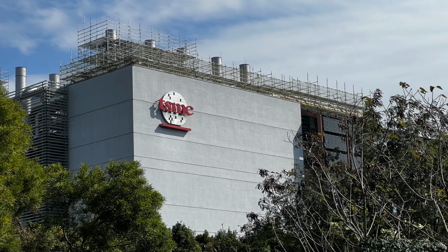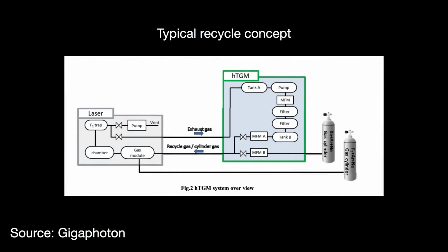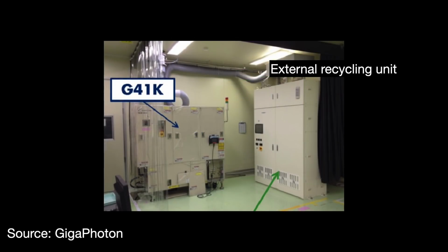Previously, the exhausted noble gases were vented into the atmosphere with the exception of fluorine, which is toxic and needs to be scrubbed. Now, the used gases are extracted from the laser chamber and transported to an external facility for purification. They are continuously funneled into a recovery tank underneath the cleanroom floor. When the tank is full, the air is filtered using several absorption columns to remove nitrogen, oxygen, and argon impurities. Then it is sent back into the laser chamber.